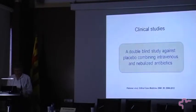The first study was published now 5 years ago in Critical Care Medicine by the group of Palmer. It was a double-blind study. This was very important because it was blinded. That is, the medical doctors did not know whether the inhaled dose was antibiotic or placebo. And it was a double-blind study against placebo combining intravenous and nebulized antibiotic.